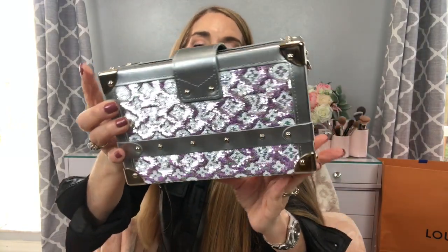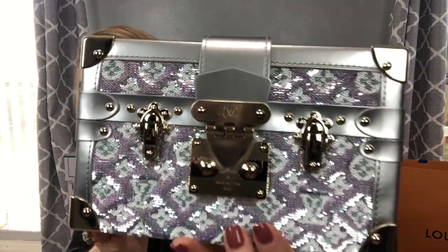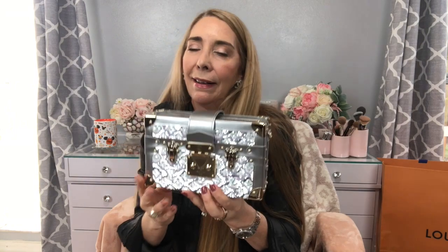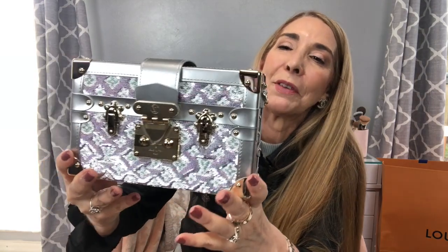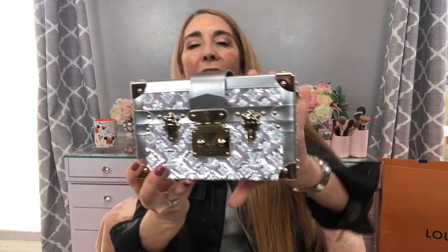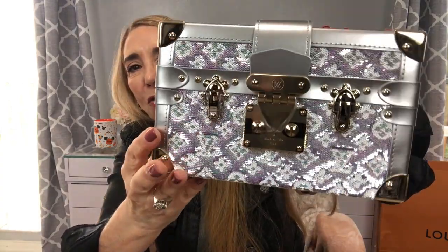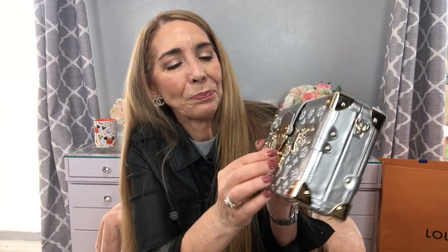I have no words. Close-up. And I love it. I absolutely love it. This may not be for everyone, but it certainly is for me. Love the details, just like the trunks. Let's open her up.